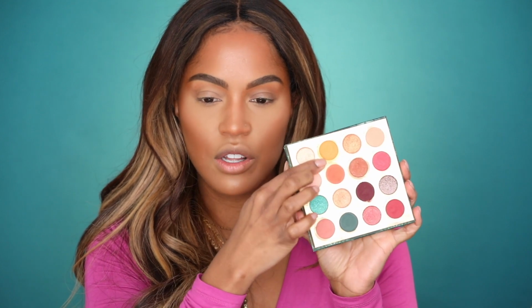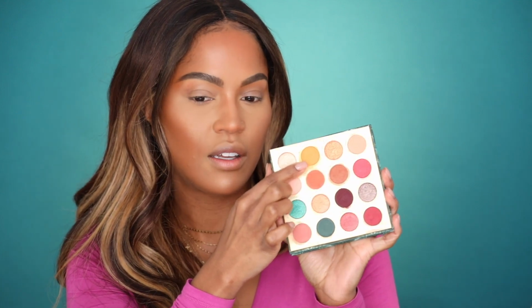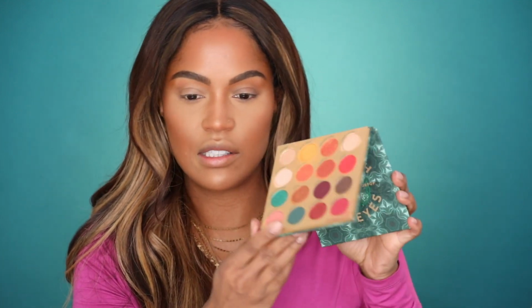I can't wait to try this. Well, I've already used it. So this Wild Soul color, this orangey, yellowy color, I wore by itself the other day. I posted on Instagram, just all over the lid. It's such a pretty yellowy brown. I think this actually might be my favorite shade in the palette, but you guys can see it's just really pretty.